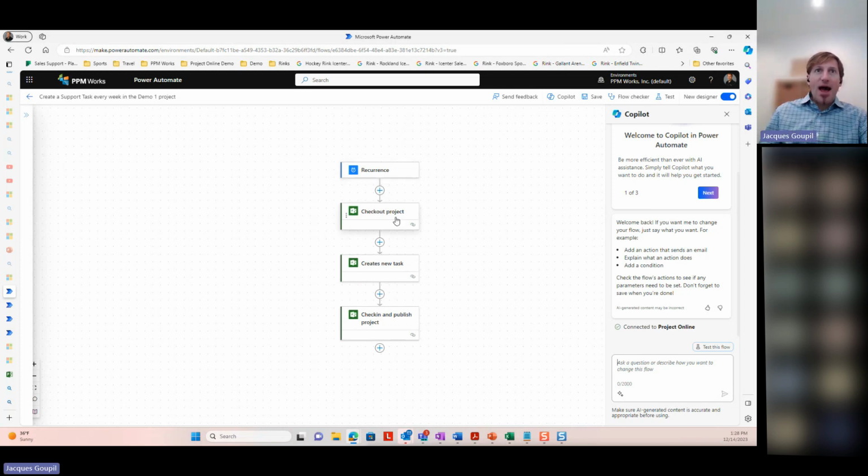It said, I'm going to not only check out a project for you, I'm going to create a new task and then publish this thing. I'm like, let's give this a whirl, right? What is the application of this? Well, in this case, maybe I wanted a new support task to be sent out every week, and then that would get published to my outside support folks. And I don't want to send it in advance because I'm not sure I'm going to do it every week, etc. Or I want to take a look at how many resources I have. Do I have budget? And I can create these.